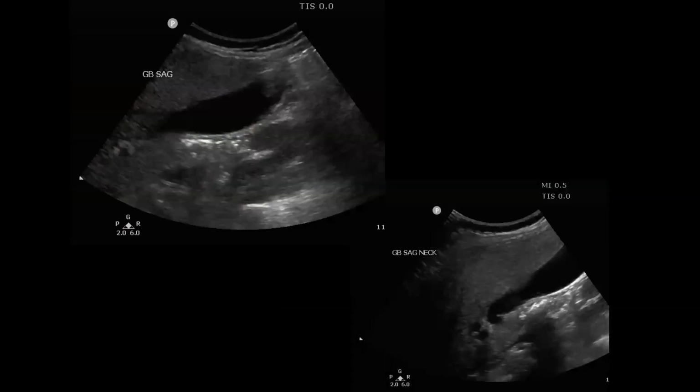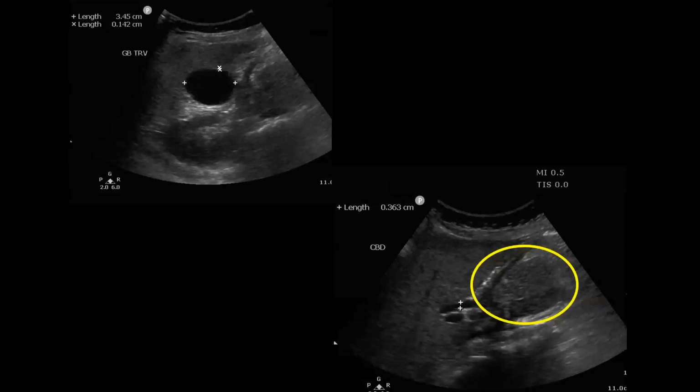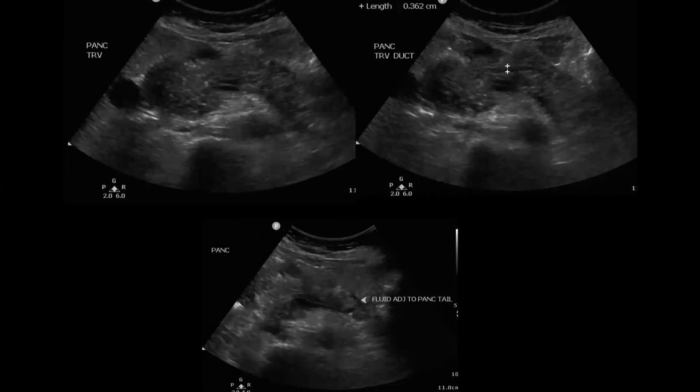But in this view of the common bile duct, there's something there that bothers me. It's kind of hypoechoic and doesn't really look like the duodenum. So let's go over and investigate that a little more. Oh, wait a minute. That is the pancreas, and the head looks rather large.